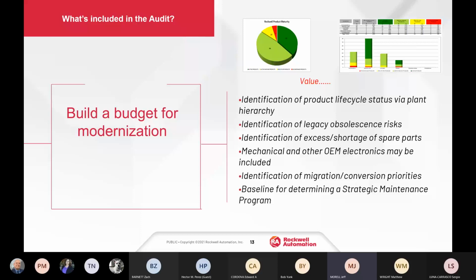Okay, so a lot of it is really built on a product lifecycle status that I'll show you here in just a minute. But it really helps you locate these areas of legacy obsolescence risk in your plant operations.